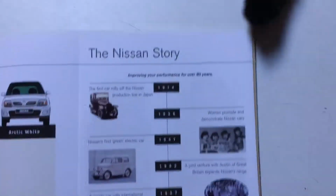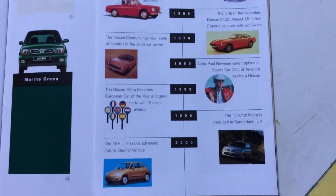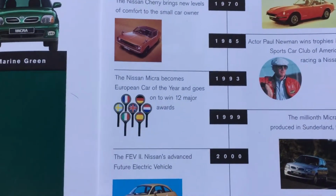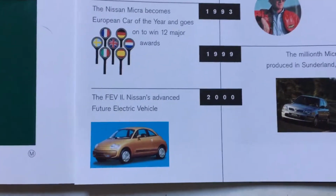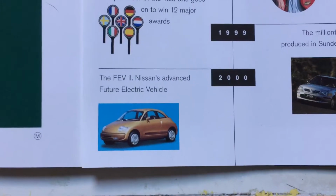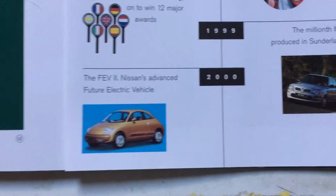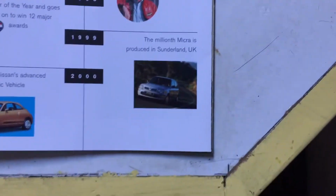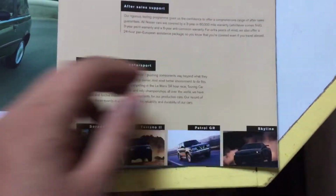A little bit of history about Nissan there, going all the way through. Oh, incidentally, the Micra won Car of the Year in 1993, along with 12 other major awards. And in 2000, you can see this little thing here, Nissan's Advanced Future Electric Vehicle, which does seem to have a lot of styling cues which appeared in the K12. And in 1999, the millionth Micra is produced in Sunderland in the UK. Oh, not quite finished yet.